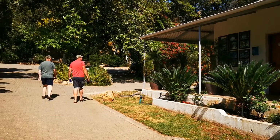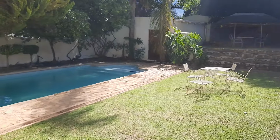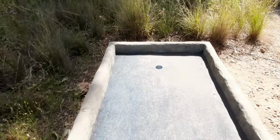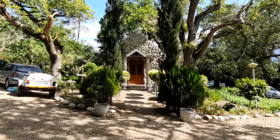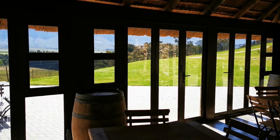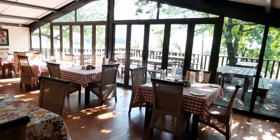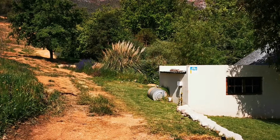We went for our afternoon walkabout in the resort to see what other facilities are on offer. We found 2 swimming pools, a putt course, a chapel, and the most breathtaking Lapa area overlooking the Slanghoek Valley. This is a perfect location for a wedding, renewing your vows, or actually any function for that matter. Other activities on the farm are wine tasting, a shop for basics, jungle gym, a restaurant, hiking trails, and mountain biking routes.